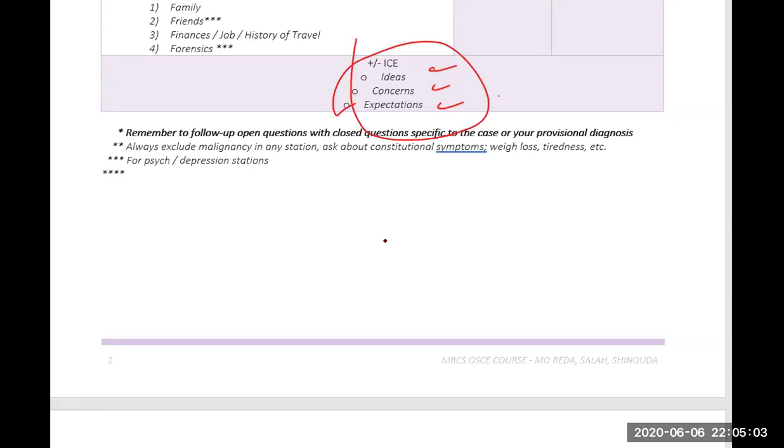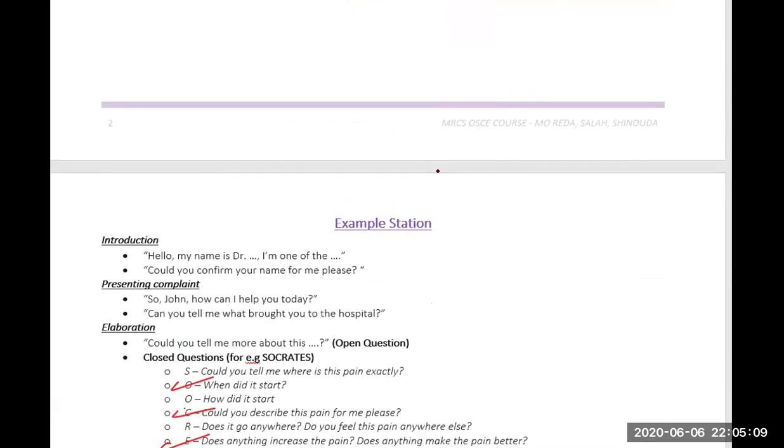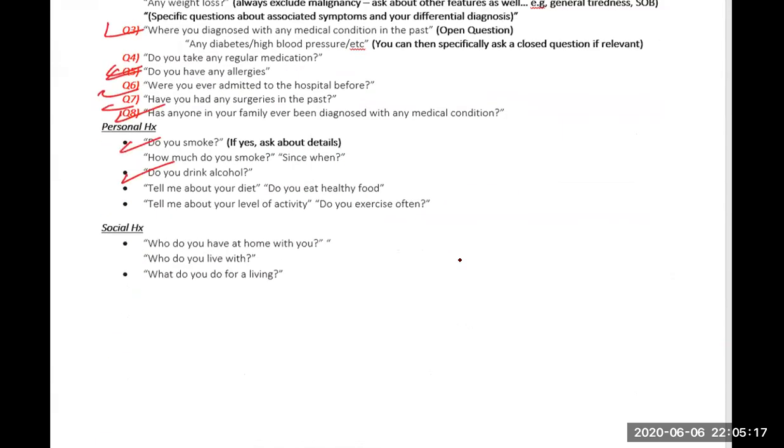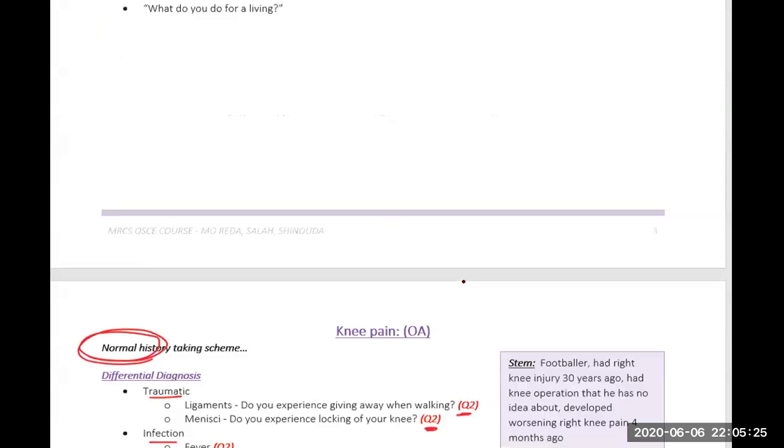It's just time management. That's why I'm asking people to practice with me, because it's all about practicing, practicing, practicing. Everyone can take history, but not everyone can do it in 6 minutes, and that's the problem, I think. Because you can spend 20 minutes with the patient and ask everything, but we need to have a structured approach in order to finish it in 6 minutes.